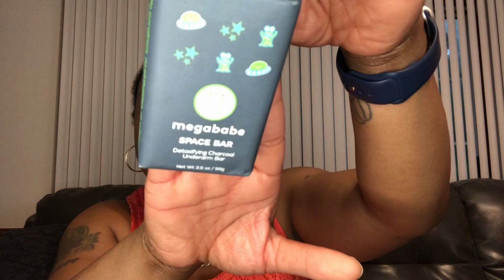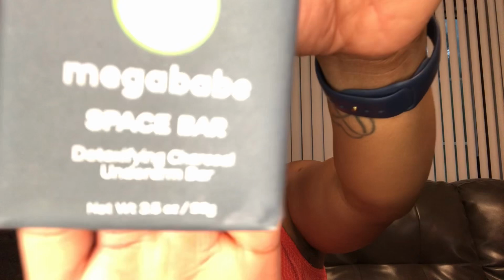But this is the Detoxing Charcoal Underarm Bar. So when you want to detox your underarms, a lot of us switch from regular deodorants to aluminum-free deodorants, or you just want to detox your armpits, this is really good. They also have a mask, but you can use this. This is just like a soap bar, but it's charcoal and it detoxes your underarms. It's called the Space Bar, and I got this at Ulta.